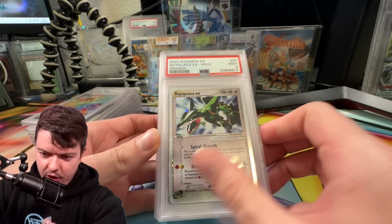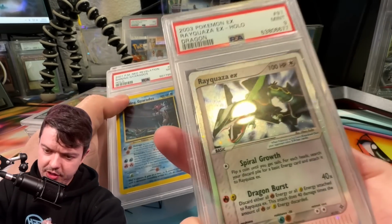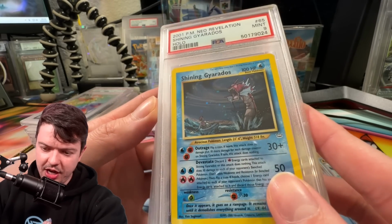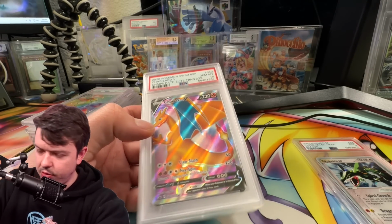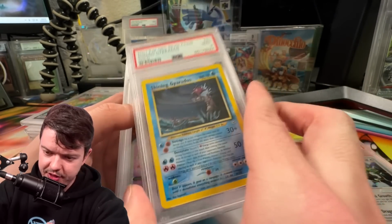All right, we got Rayquaza EX PSA 9, solid card from the EX era. There you go. I might keep this because I really like Shining Gyarados, but if it ends up being listed, congrats to whoever gets it. PSA 9, solid grade as well. I think the only thing that really sucks about this is it's got that little whitening in that corner. Otherwise, everything else is great on it.